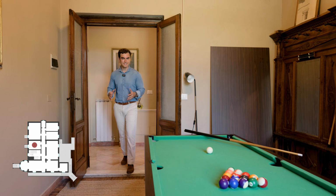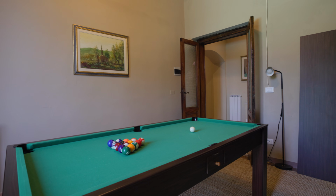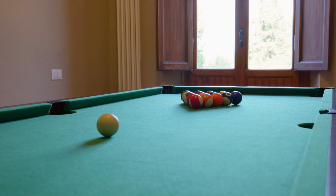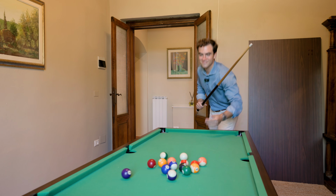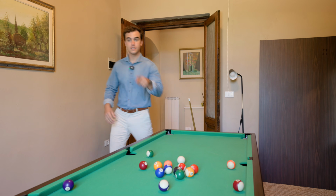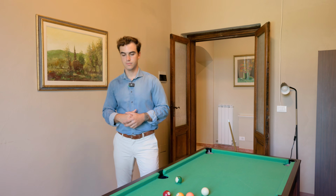We are back inside, and from the hallway that we've seen on the other side of the kitchen, we find this room, which is a games room. Right now it's set up with a snooker table, which is great fun to enjoy as you wait for the lasagna to cook. Additionally, opposite, there is the access to the swimming pool. So it's a room that is really connected for indoor-outdoor living of the house.